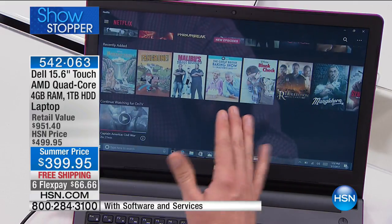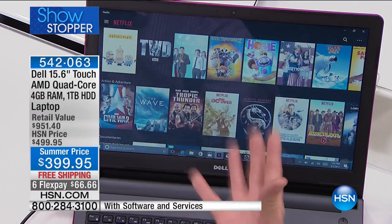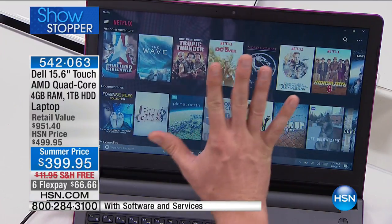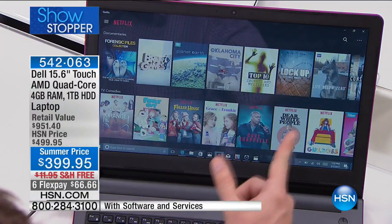You can buy a portable DVD player for $200. Now, for just a little bit more, you're getting an entire entertainment system. And with a 5-hour battery, it really makes it so incredible.